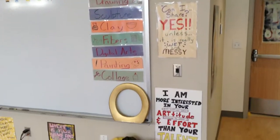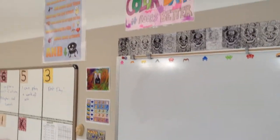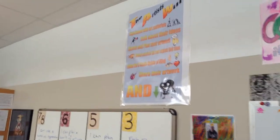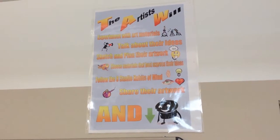On the board, what centers are open? More informative posters. There's Van Gogh knows ears are important. Ha ha ha. Little space invaders and mustaches are always popular. More silly posters. I did an overall, we're supposed to post objectives every day, and so these are kind of like overall objectives that I just have going on every day.